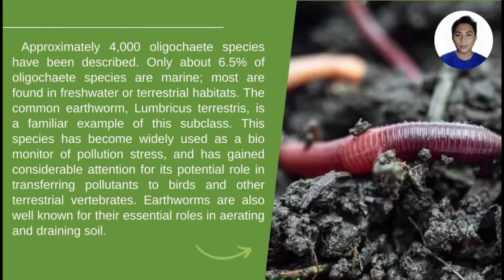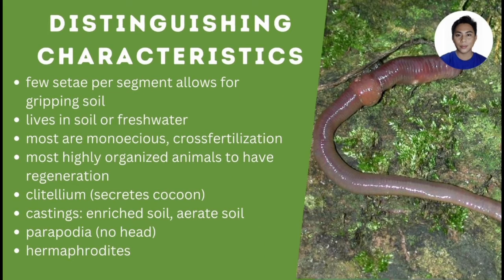This species has drawn a lot of attention for its capacity to transfer toxins to birds and other terrestrial vertebrates. For its distinguishing characteristic, it has a small number of setae per segment that provide dirt grip.